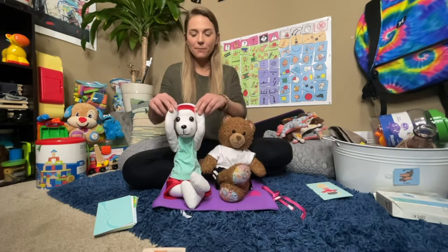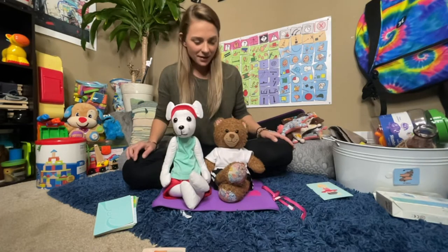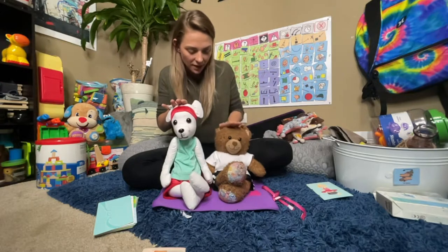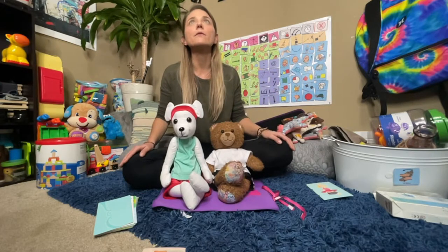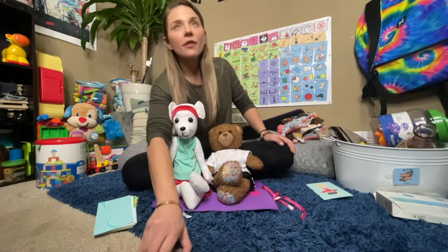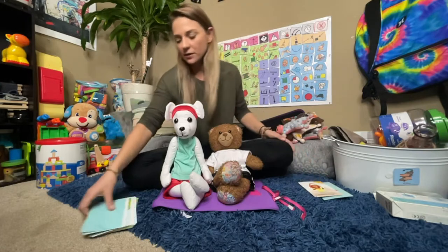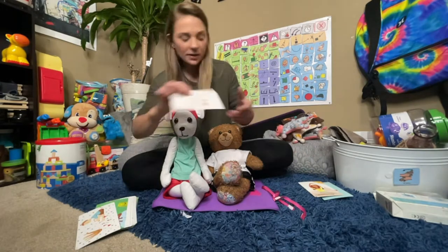And take a deep breath and arms down. Nice job, Rugby. Nice job, Teddy. And nice job, all of you, if you're trying too. All right. So that was the hill pose. Let's see what else is here. Oh, this is a good one too.